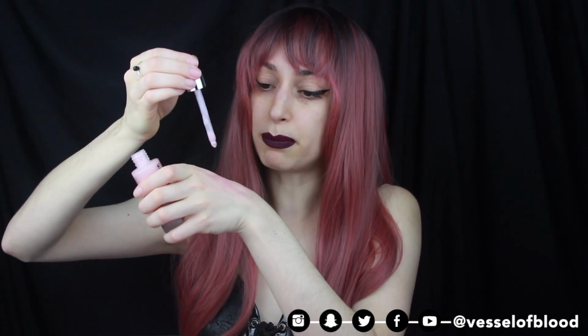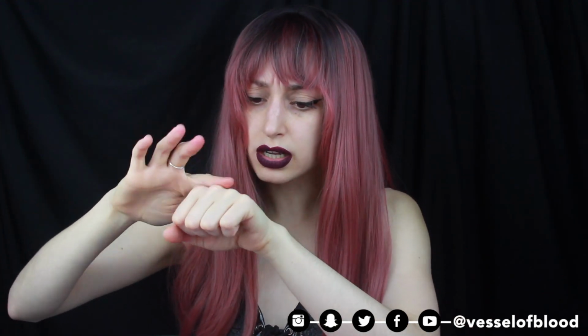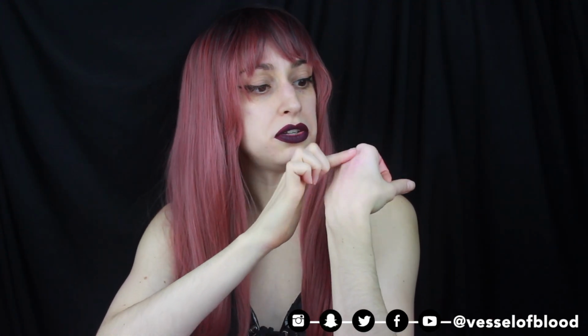Oh wow, that smells really fresh and citrusy. I'm gonna try it on the back of my hand. Don't mind the red stain on the back of my hand. I was just testing some other makeup earlier. Oh wow, that is really, really pretty. It's like a gel-like consistency. I think they're right, 2 drops is all you need because this is a lot. I definitely used way too much. I'm just gonna put it on my other hand.